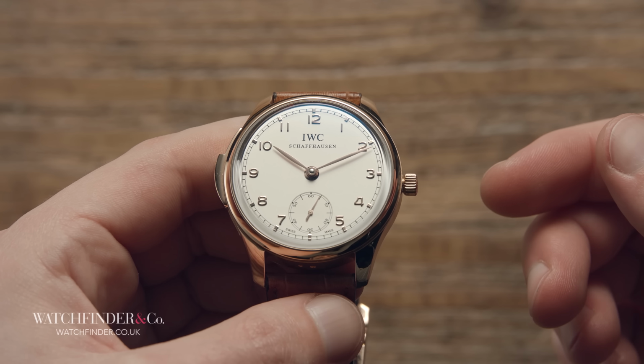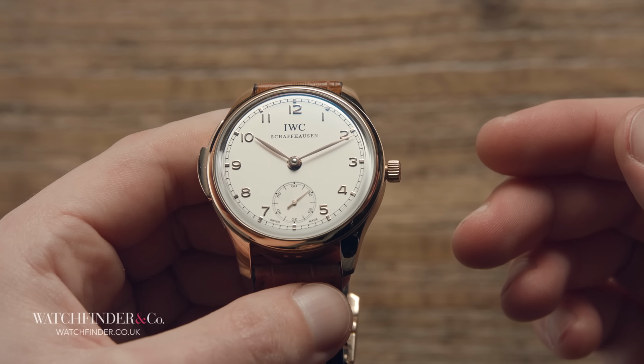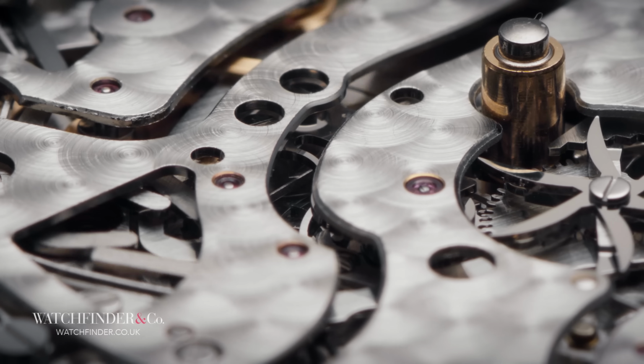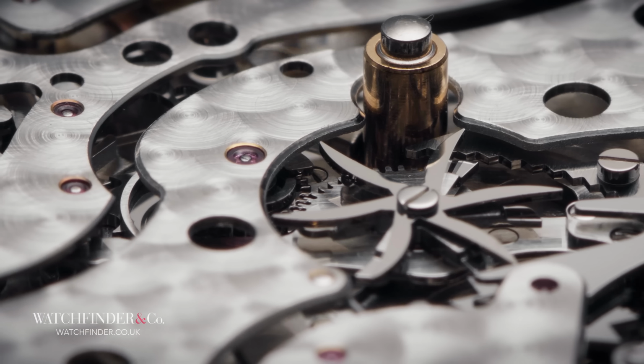It's commonly believed that minute repeaters, especially in pocket watches, were designed for blind people. The theory is sound, the chiming present and at hand to be understood by someone whose sight is impaired, but not in the way that you'd think.